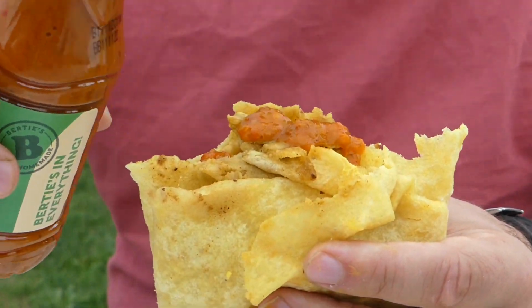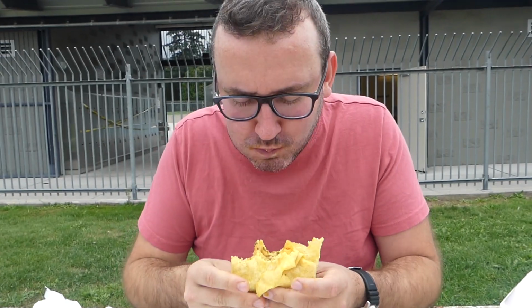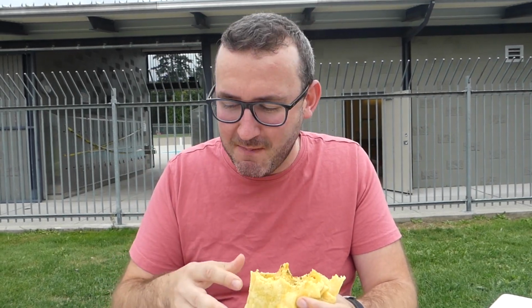Oh, this sauce is like pure crack. It is so good. This throws your taste buds into an overload of joy. That is what I'm feeling right now. I have some sauce on the side of my mouth. I don't care. I'm gonna keep this for later.